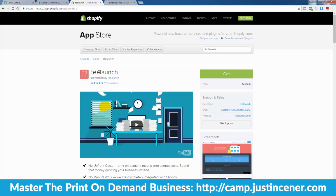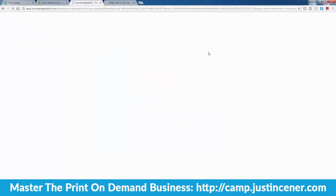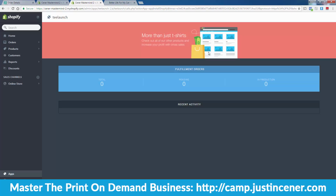So all you need to do is find the T-Launch app. We're going to come over here and click Get. This is going to be the same way that we installed our Custom Cat app into our store. We're just coming back to our store here and giving it permission to go ahead and install the app to allow T-Launch and Shopify to be able to talk back and forth with each other. Obviously, that's super important for orders to come in immediately, okay?